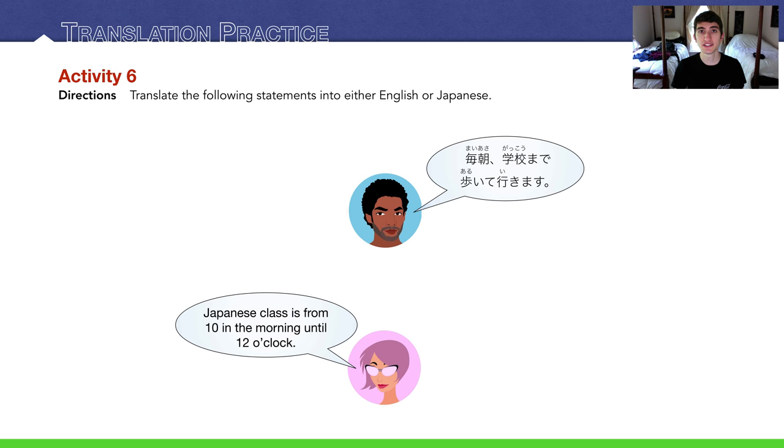And now, activity 6, translation practice. Translate the following statements into either English or Japanese. Pause the video, take your time. I'm going to reveal the answers right now. First guy says, 毎朝学校まで歩いていきます。 Remember, 毎朝 means every morning. Up to school, I go by walking. Or in more natural English, every morning I go to school on foot.